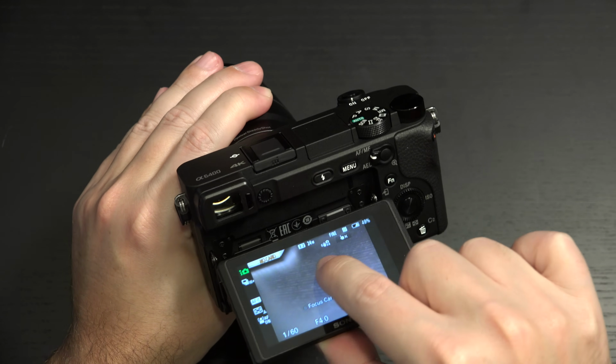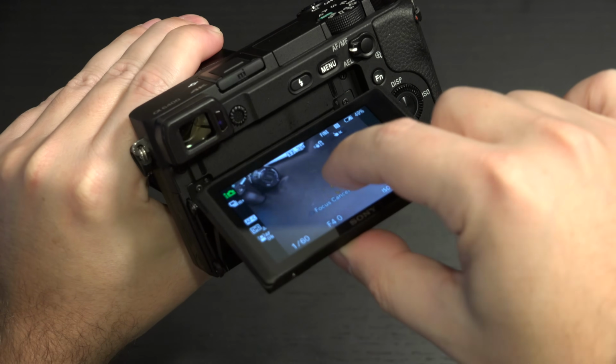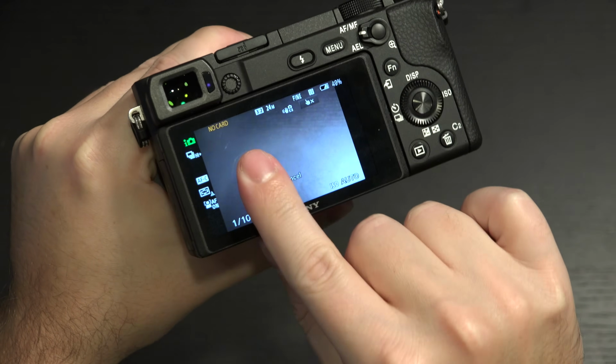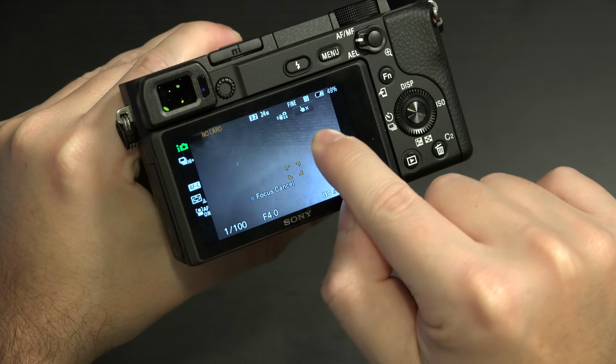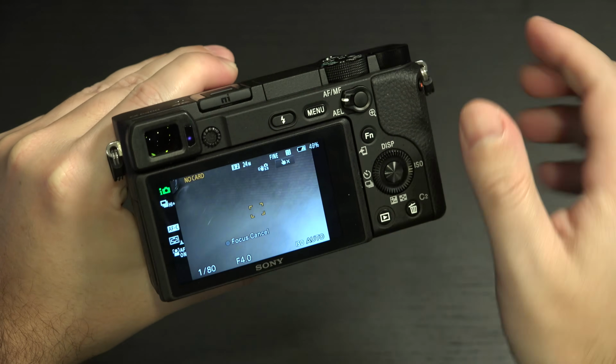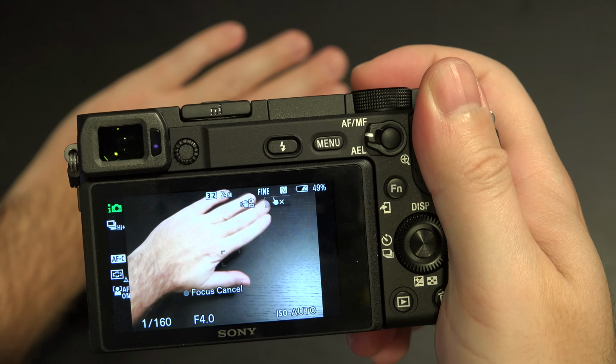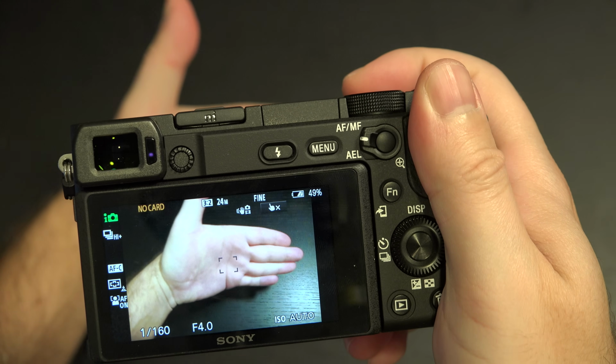So you can see the point of focus is fairly competent in tracking. I'm trying to give you the best. I'll just put it on body. Fairly competent in keeping up with my finger. And then when I keep talking about this continuous autofocus, that it's now real-time tracking, let's see if I can make it happen here.